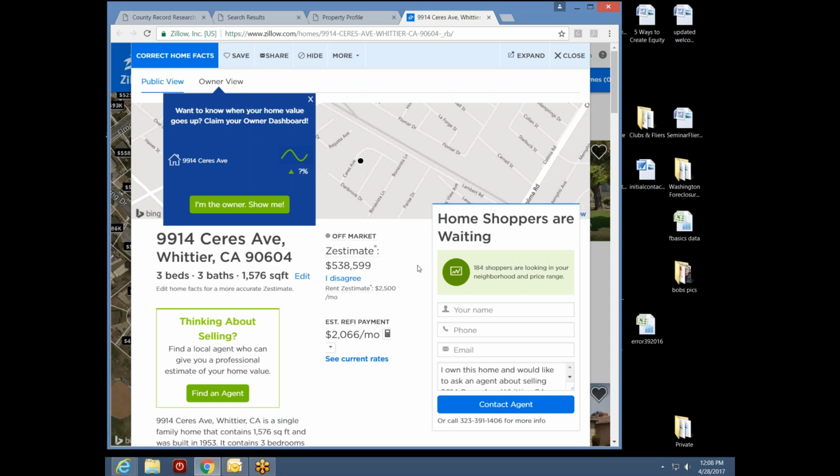So let's say that you do your numbers and you figure out that this place is worth 540 once it's fixed up. Now, notice I just threw that clause in there, once it's fixed up, because bottom line is this: I don't know if I can sell it for 540 right now.